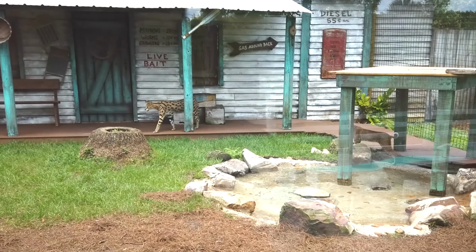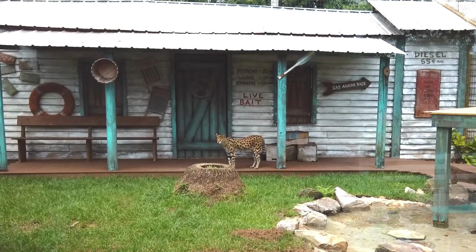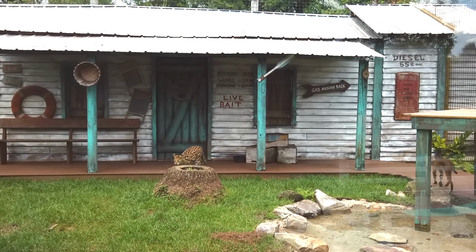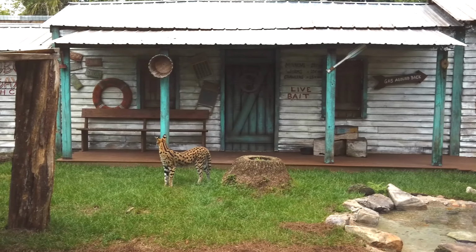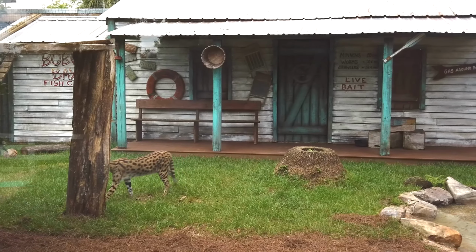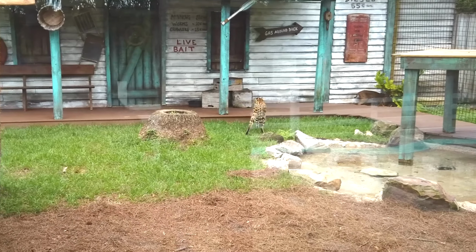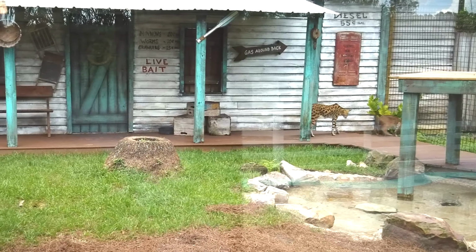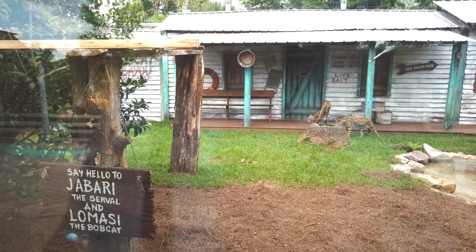Oh, wow. They always hide. That's amazing. Look. Oh, gorgeous. All the spots. Beautiful, like a cheetah. You never see two the same. Very elegant, aren't they?